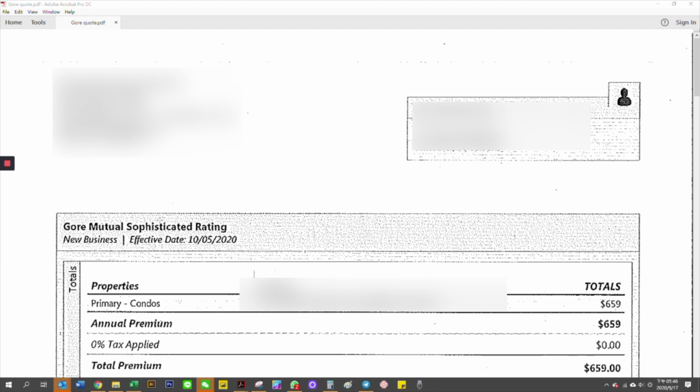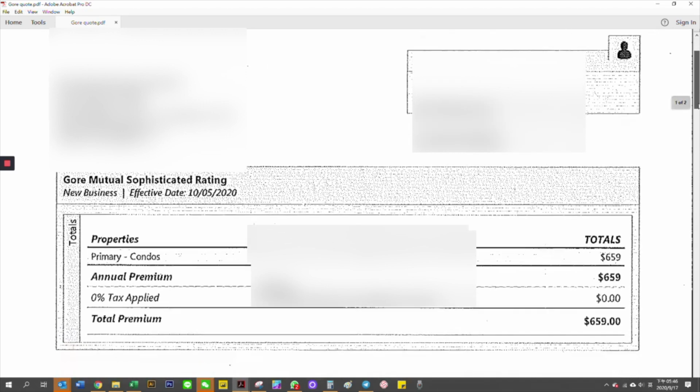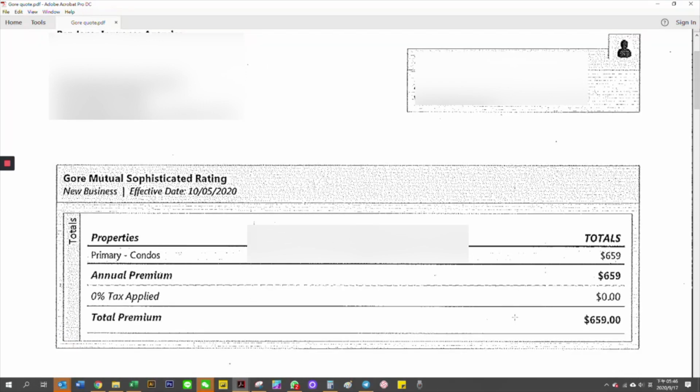On the bottom, you see a big box, and the top of it will show you the quotation of this specific insurance company. Once you scroll down a little bit, you'll see the total premium. Premium is based on annual premiums. Most of the quotes don't show the monthly premium, they show the annual premium.